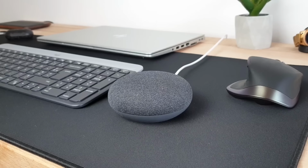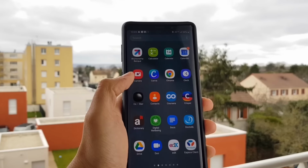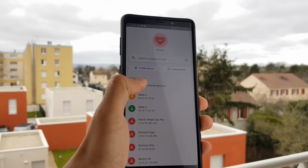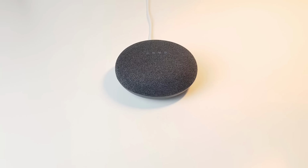The person on the other side will receive your call on the Duo app, then you can talk naturally. This also works the other way around, which means if you are outside and want to call your home, you can open the Duo app and tap "Call all my home devices." The Nest Mini will ring on the other side and the person at home can answer your call either by tapping the Nest Mini on the top or by saying "Answer." Then you can both talk naturally.